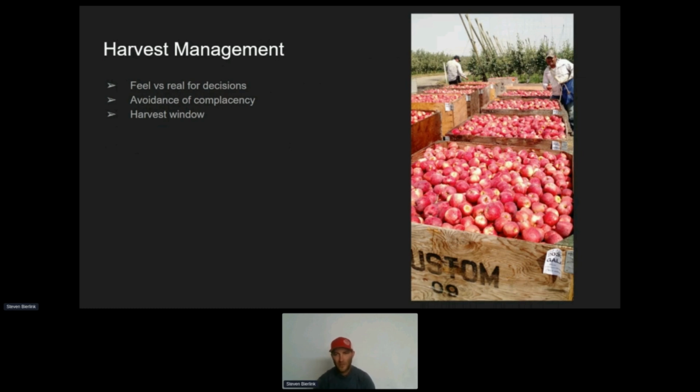Feel versus real. Again, removing emotion from decision making. You're already doing sampling, you're doing testing, you're doing all these applications for different things. Those things are all directly related to the quality of the fruit and your success. So harvest is stressful, but we've got to see it through now. And that way, complacency is a killer.